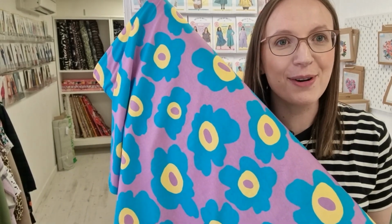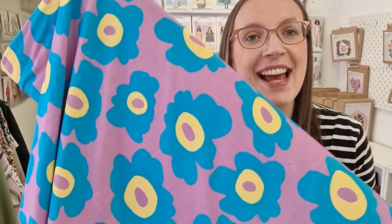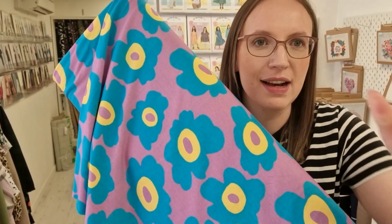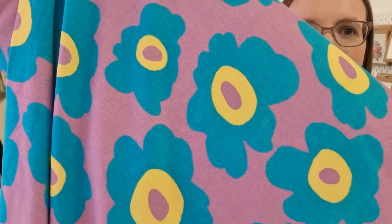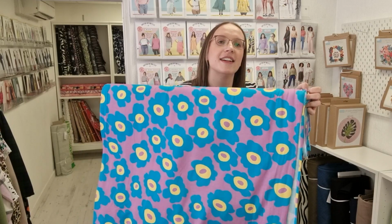I love this one. Then I have got a couple of viscose jerseys to show you. The first one is this one. How fun is that? This is called Groovy Flowers and it's a purple background with these bright blue flowers all over it. When I bring that up to camera, it's distorting the colour. This is more the true colour. When I bring it up, can you see how that's making it slightly darker? It's a real nice, bright, vibrant design. I love the print. I just think it's so much fun.